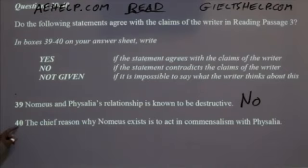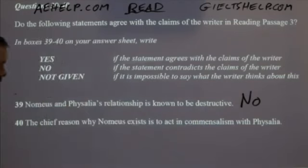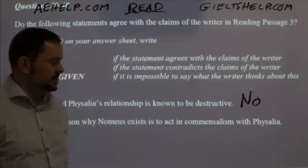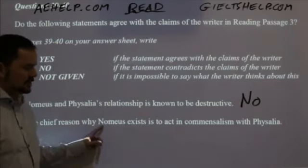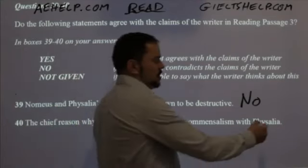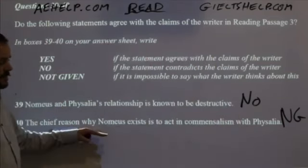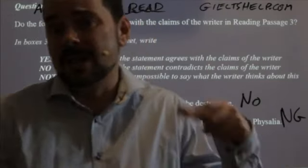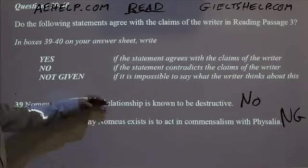Okay. Number 40, the chief reason why Nomius exists is to act as commensalism with Physalia. So the main reason this fish is on the earth is to live together with this jellyfish. Is that important? The main reason for this fish to live on the earth? No, and it's kind of strange. I don't think the author would know this information, so I'm just going to go with not given. It's awkward and it's unknown. Usually when you have a statement that's awkward and unknown, it's going to be a not given. It's not important for the passage, or if it is important and unknown, it's not given. You can't give information on what you don't know. So not given.